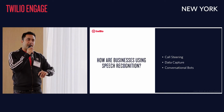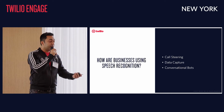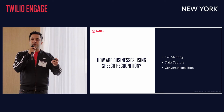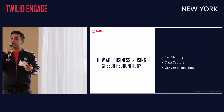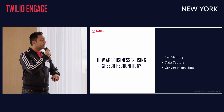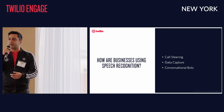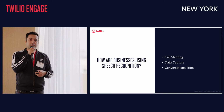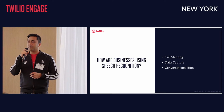But you can also do data capture. You can identify places where people get stuck when they are conversing with your speech recognition system. You can also do live speech recognition to do an analysis on sentiment, whether that call is going well or not. And then you can build a conversational bot. So it's not just about recognizing speech, but also about understanding what was said and then responding back through an automated response saying, hey, I see that you were trying to change your flight booking. Are these options better for you?